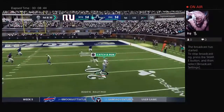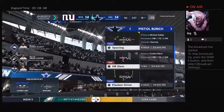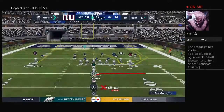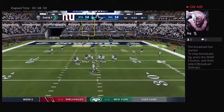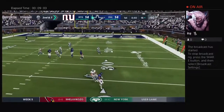On 1st and 10, Prescott. This to Jarwin. And they'll bring him down at the 18-yard line. 3 yards the gain there, 2nd down. That 1st down completion only netted him 3. 2nd and 7. Out of the gun, here's Prescott. And that one goes incomplete.